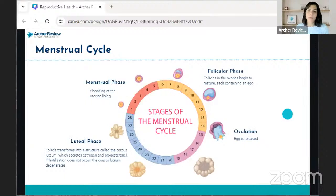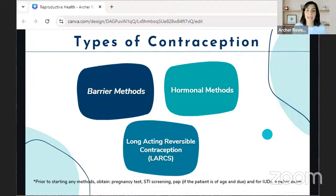But what are we talking about when we want to prevent pregnancy, right? So right now we're going to talk about the types of contraception to help prevent pregnancy.